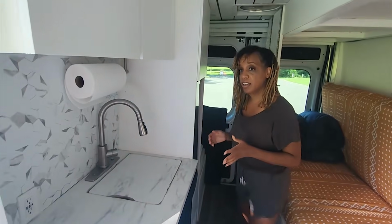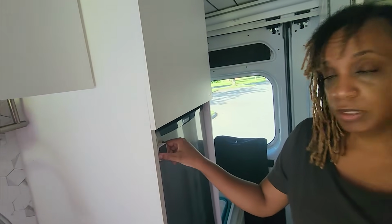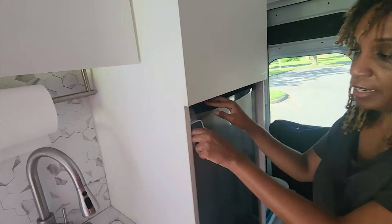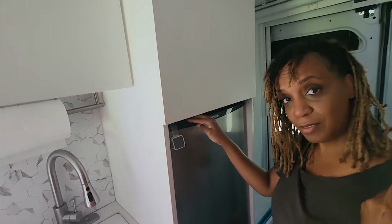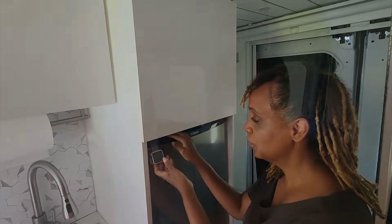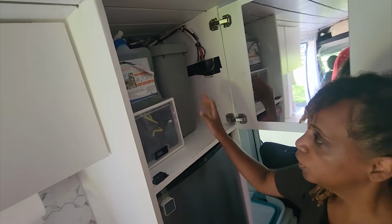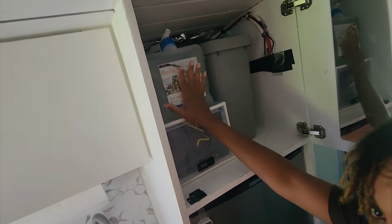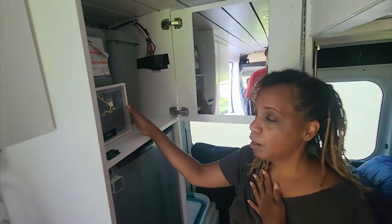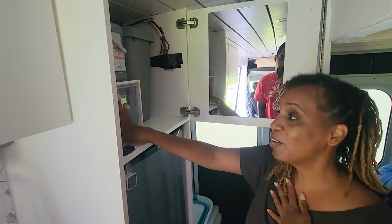And then the last thing with the kitchen area is our refrigerator. We decided to use just a regular dorm refrigerator. We use this lock here to make sure it doesn't fly open when we're on some really rough roads, because we are on some really rough roads. And then on top of here, we usually keep extra drinking water that we bring with us at the beginning of a trip. We have our towels and washcloths safely in here so they don't get wet or dirty.